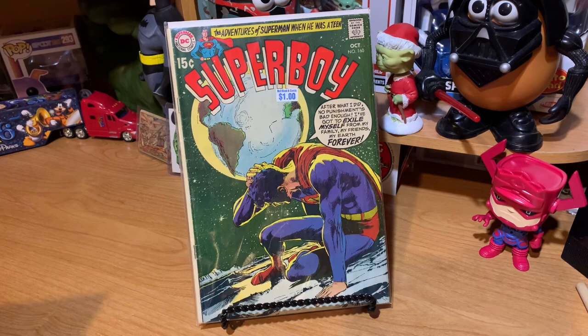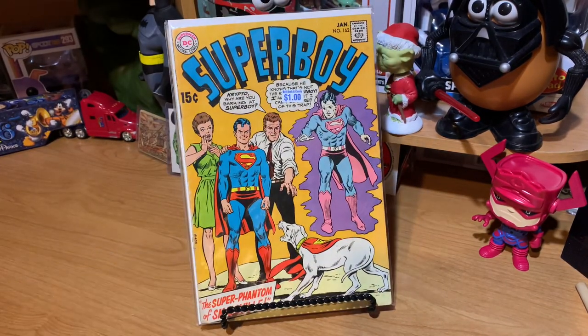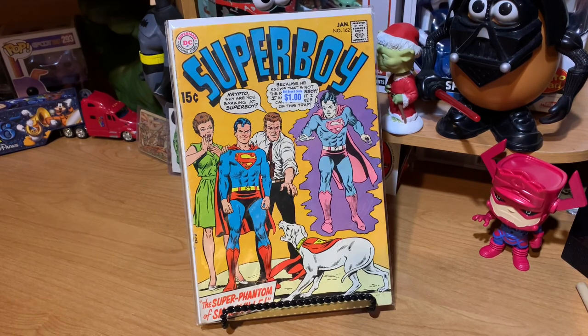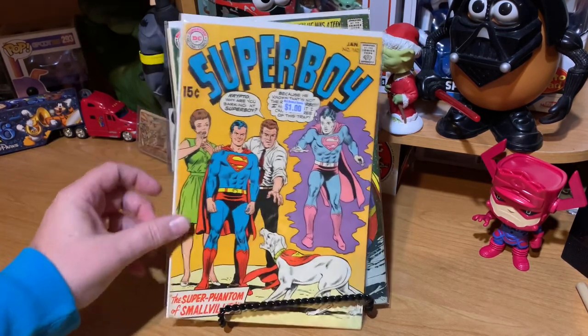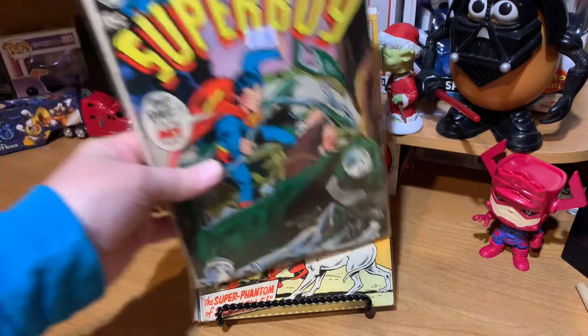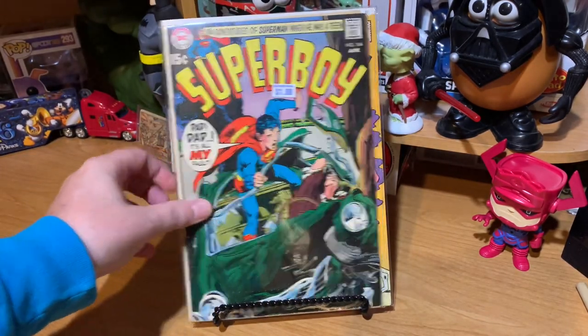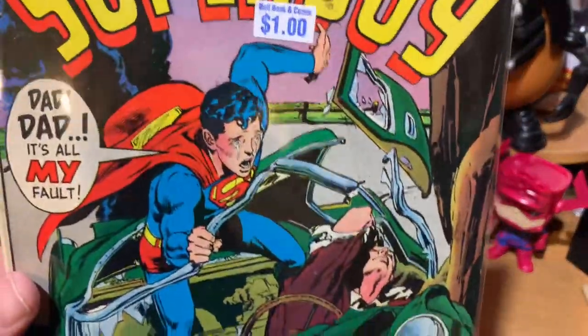Next is Superboy from January. This is number 162. We got Krypto on there. He doesn't seem to like the Superboy hanging out there, because he's not the real Superboy. Another Superboy. This is number 164. Look at the artwork on that cover, man. That is great stuff.